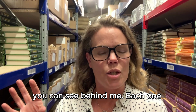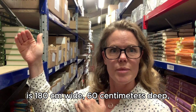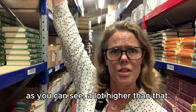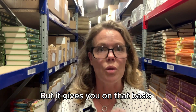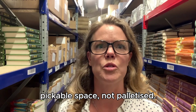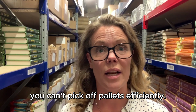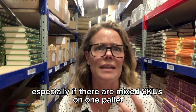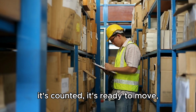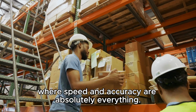So let's talk about the racks you can see behind me. Each one is 180 centimetres wide, 60 centimetres deep, and we can store up to 2 metres high. I'm 1.75 metres, so we can go, as you can see, a lot higher than that. But it gives you, on that basis, 2.16 cubic metres of genuinely pickable space, not palletised. You can't compare it with that, as you can't pick off pallets efficiently, especially if there are mixed SKUs on one pallet. That means your stock is accessible, it's counted, it's ready to move, which is essential for e-commerce brands where speed and accuracy are absolutely everything.